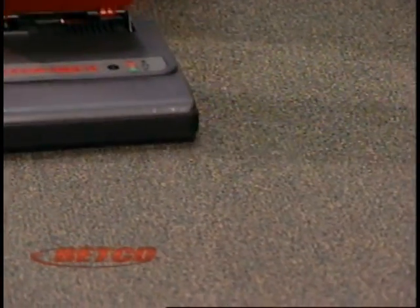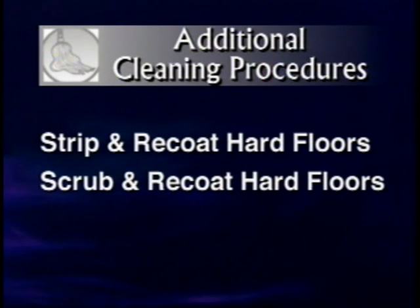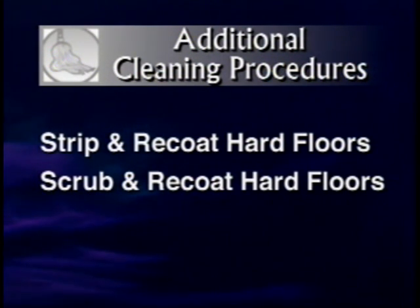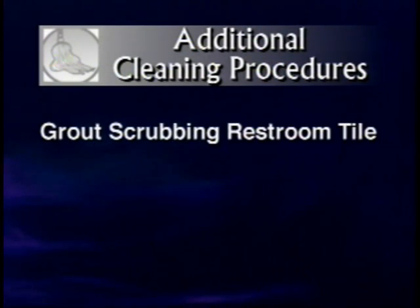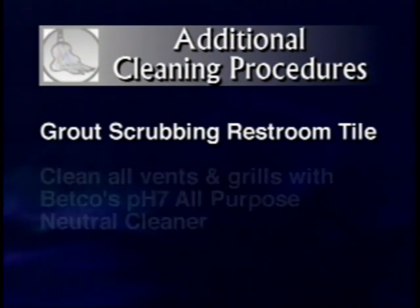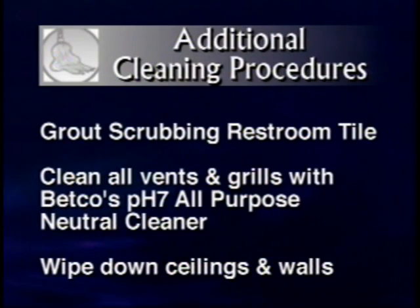for patient rooms. Strip and recoat hard floors. Scrub and recoat hard floors. Carpet bonnet cleaning or extracting. Grout scrubbing restroom tile. Clean all vents and grills with Betco's pH-7 all-purpose neutral cleaner. Wipe down ceiling and walls.